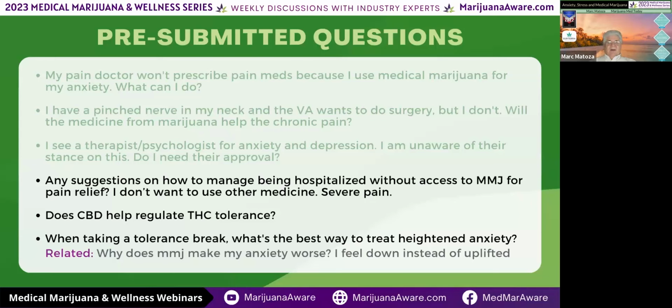But again, if I'd have been hospitalized for 4 or 5 days, I would have had no choice but to go with the hospital recommendations. It's unfortunate that's the legal situation right now, but don't put yourself in a position where you can get arrested or go against the doctors, because again, we want you healthy and well. And if you take a pain medication for a day or two, you can always go back to medical cannabis after a day or two.